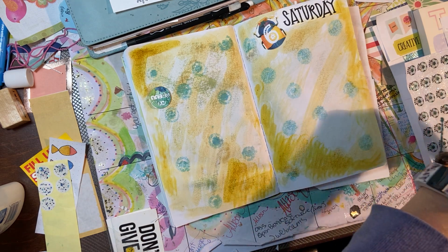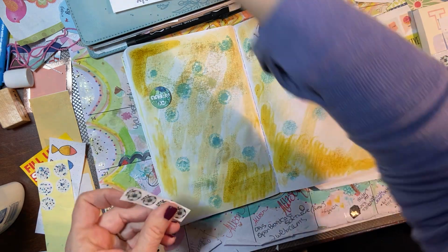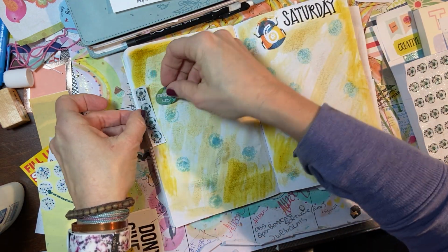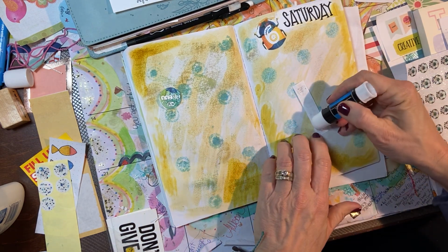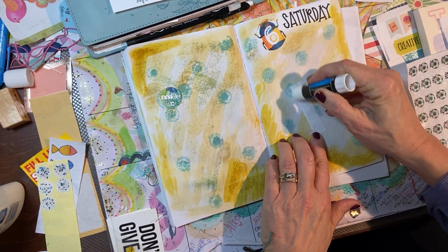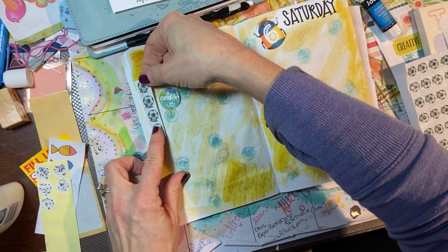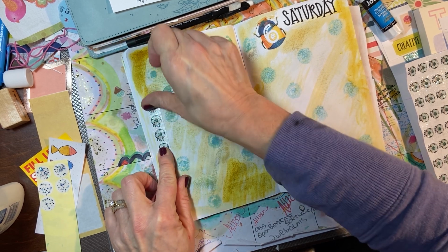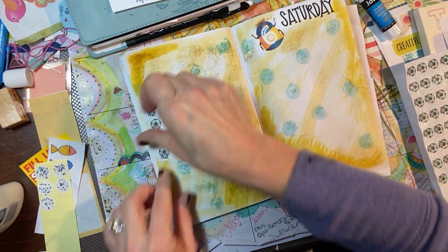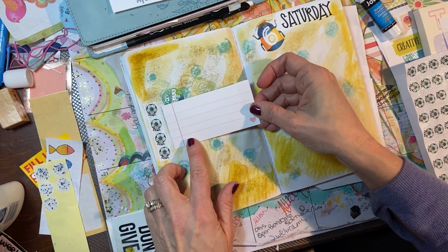And then I get to use my new stamps. If you guys did not see the sweet, sweet Happy Mail that I got this week, please go check it out. It was unbelievable. I think I want to just kind of do it in the middle there. I could even do that.